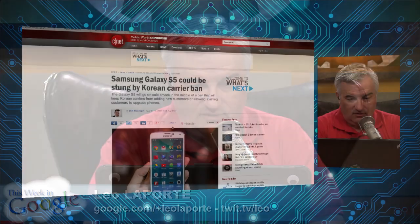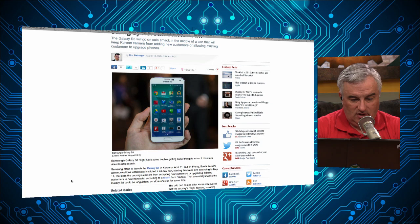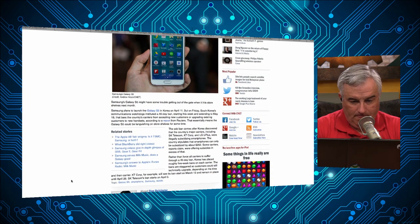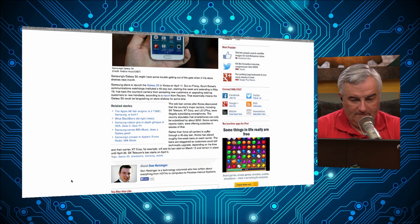Samsung won in court. Apple was asking that 35 Android devices from Samsung be blocked at the border. Judge Lucy Koh said no. But the Galaxy S5 could still be in trouble because there's a ban right now in South Korea that keeps carriers from adding new customers or allowing their customers to upgrade phones, because there were reports they were subsidizing too much. A 45-day ban.